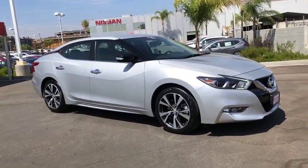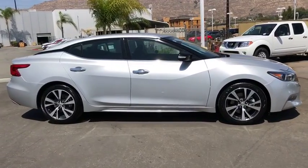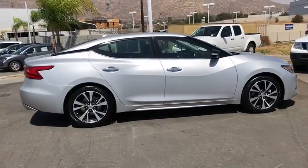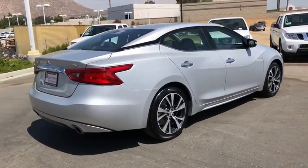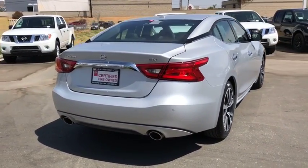2017 Nissan Maxima. Maxima offers elegance with an edge. The spacious interior provides refined comfort for up to 5 passengers. Advanced technologies such as Nissan Intelligent Key and push-button ignition offer convenience and control. This vehicle has less than 40,000 miles.